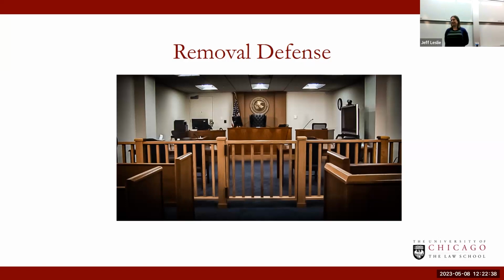The judge gave an oral decision at the end of the proceedings, and the government chose not to appeal. So that decision is final, and he will be able to stay in the US and rejoin his family after serving his prison sentence. It's a very, very exciting result.